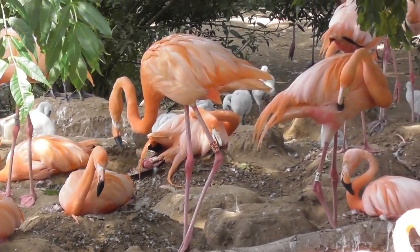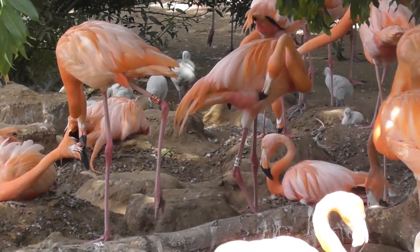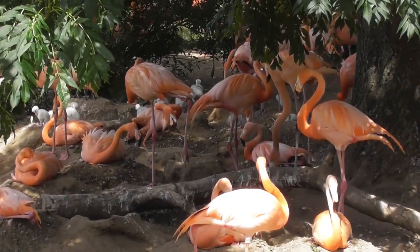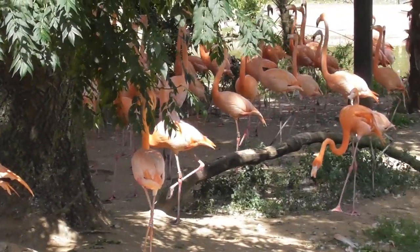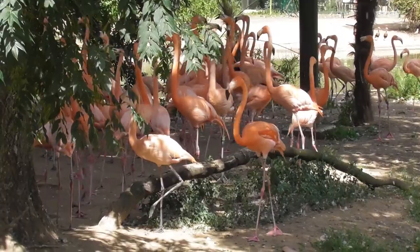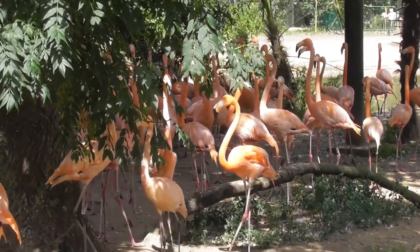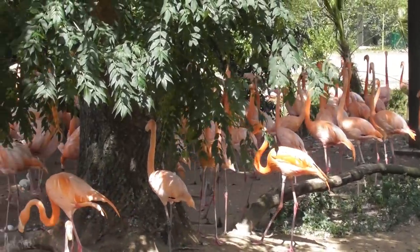How many? Well, we had 124 flamingos. I think we've got about 12 chicks at the moment. But normally they do take the eggs away, replace it with a wooden egg, and then put them to incubate so we have a better breeding. But because this is all enclosed, other birds can't get to them. So this year we've left them on their own egg. On their own egg. And they've done really well.